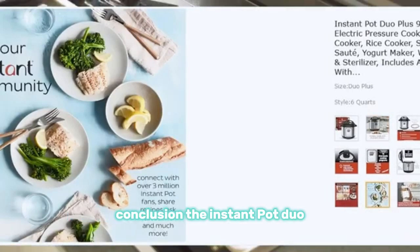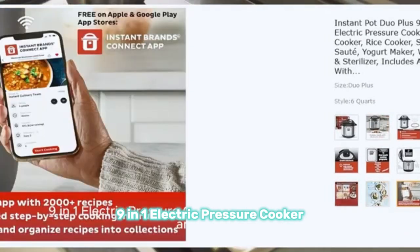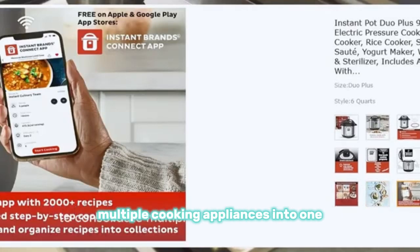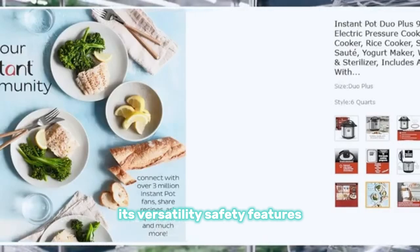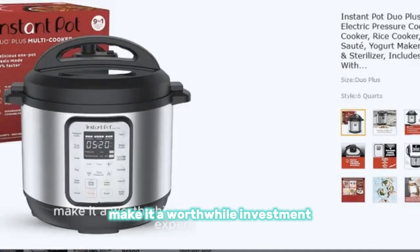Conclusion. The Instant Pot Duo 9-in-1 electric pressure cooker is a valuable addition to any kitchen, especially for those seeking to consolidate multiple cooking appliances into one. Its versatility, safety features, and positive user feedback make it a worthwhile investment for both novice and experienced cooks.